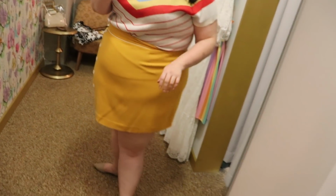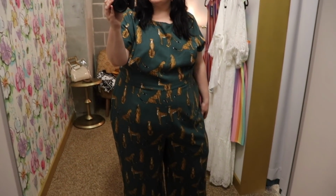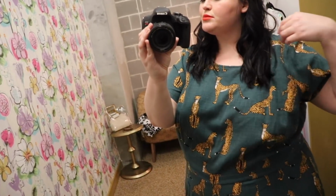I loved this sweater top. It was super comfortable. I'm wearing a 3X. Y'all, I'd just be jumping around. Final thoughts on the last outfit: sweater, great. Skirt, I don't know what's going on.